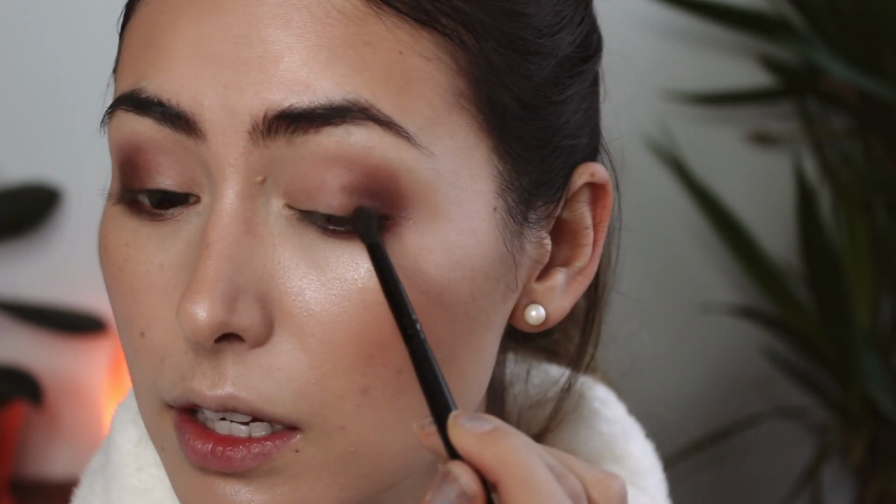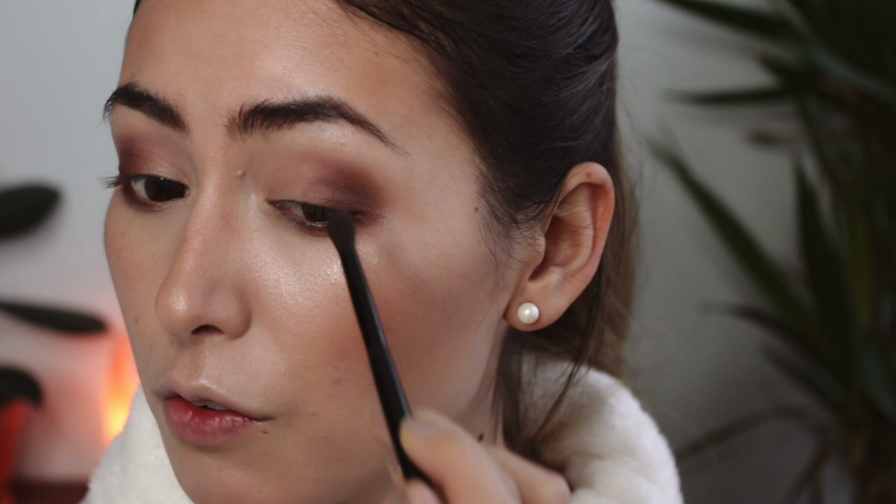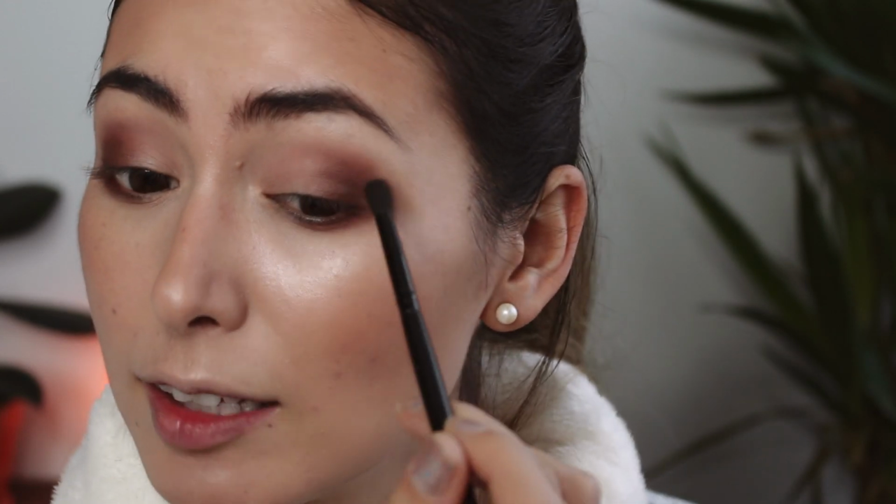Okay, whenever I do this lid, I have to kind of shut my eye. My right eye, I feel like my prescription is off on my contact lenses and I cannot see. So if this eye is always messy and not blended, it's because I can't see it. You can already tell that kind of just added a little bit more dimension to my lids.